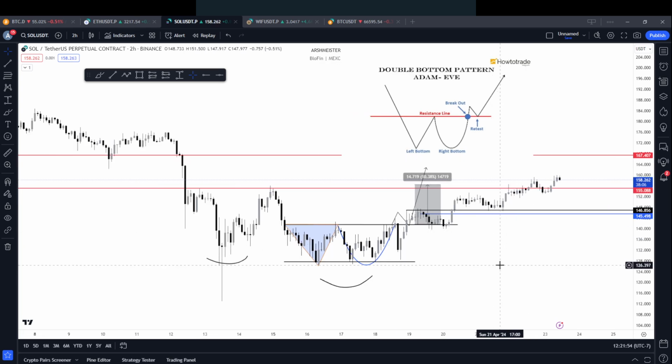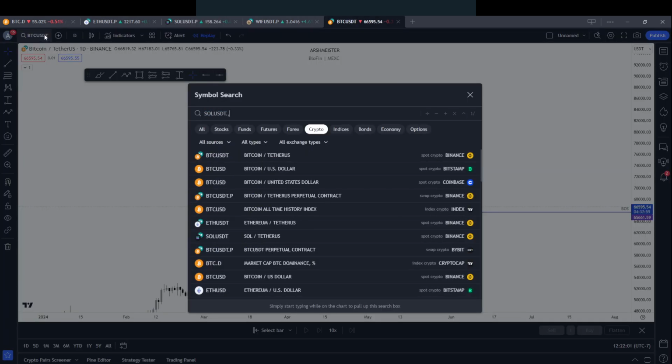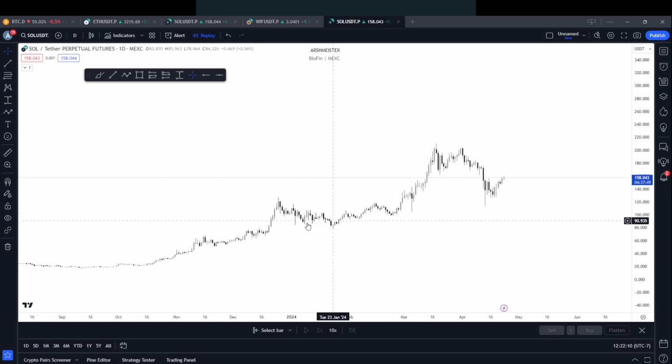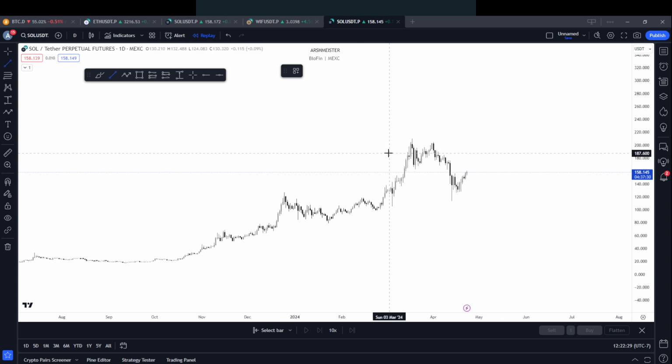Now, if I'm looking at SOL on a daily, before I go into it, does this look bullish or does this look bearish? And why? Why does this look bullish?